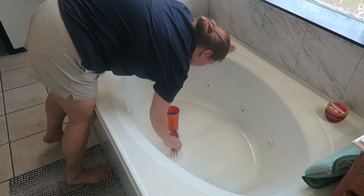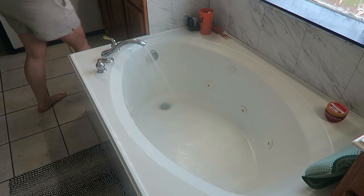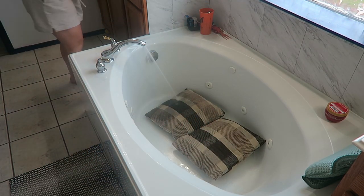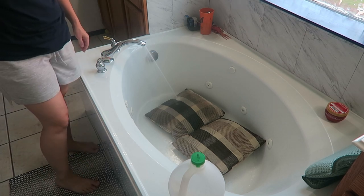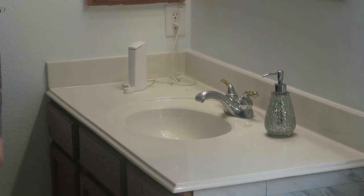Okay guys, so here is one of my tricks that I do for cushions, pillows, etc. because it's really hard to wash odd shaped things in a washing machine. So I fill a bathtub with steaming water, soak it with vinegar, and I will soak these pillows overnight and then put them outside to dry.